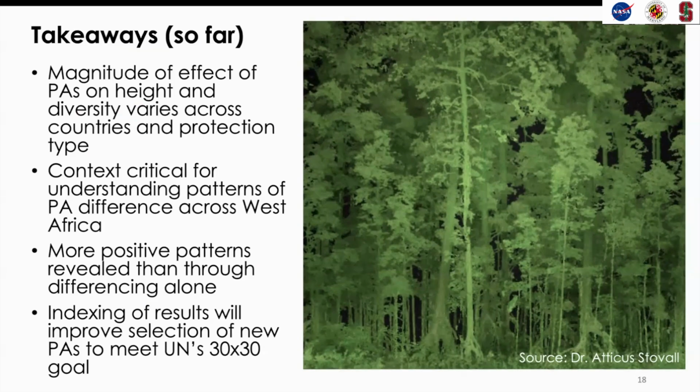And finally, where I want to take this project is indexing the results to improve the selection of new protected areas to meet the UN's 30 by 30 goal. My hope is that the results of this work, when it is published, are going to be informational for the establishment of new protected areas and for the increasing protection of biodiversity hotspots.